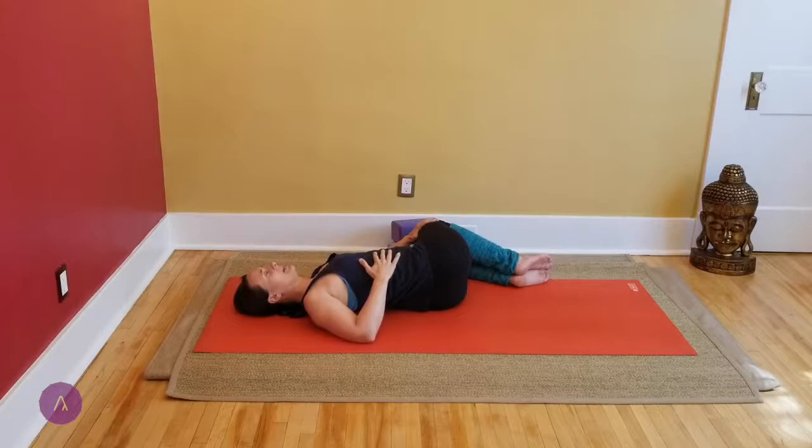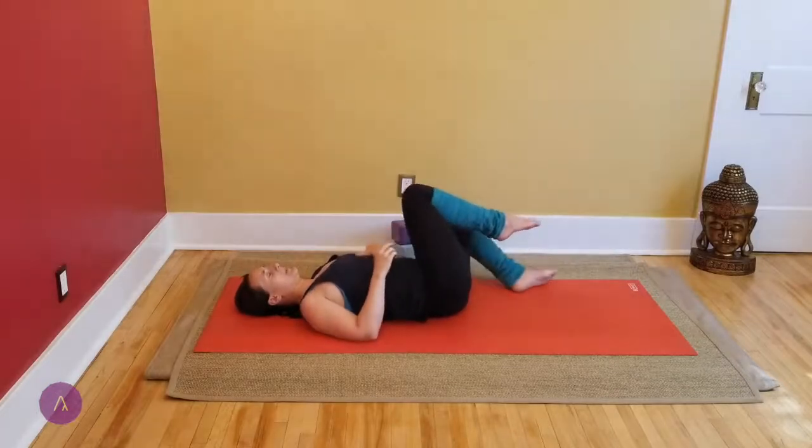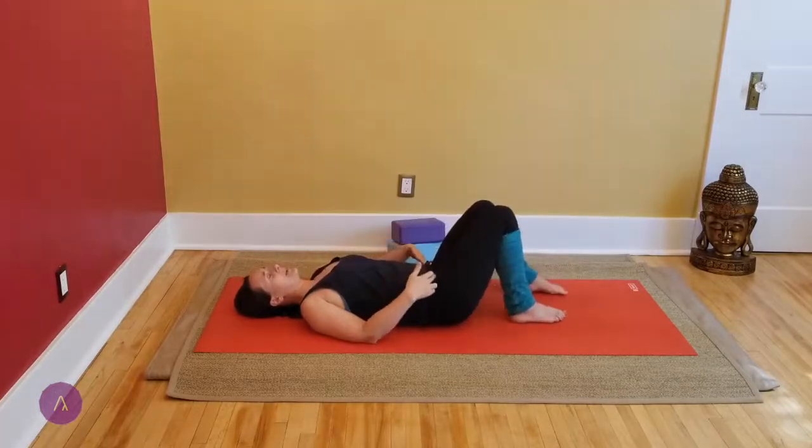Feel the lift of your hand with the inhale. Feel the softening between the side ribs during the exhale. Finish your next exhale. If you inhale, bring your right knee up. Let your left knee follow. Place your feet back onto your mat and center your hips.